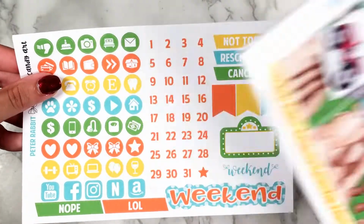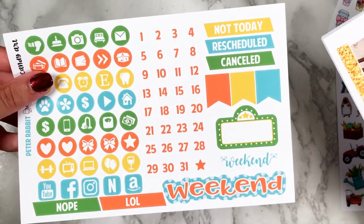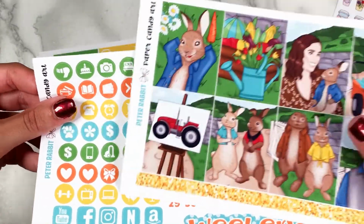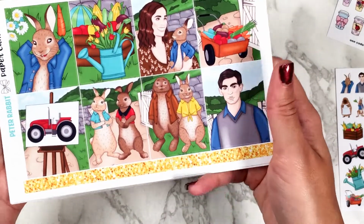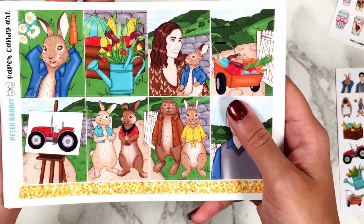And then we have larger icons and date dots and 2 versions of the weekend banner. I'll probably use that one. I don't use the circle icons. I will probably use the date dots. I don't know, this kit doesn't really scream a particular foil color to me, so I don't know if I'll be pulling in too much foil, if any.